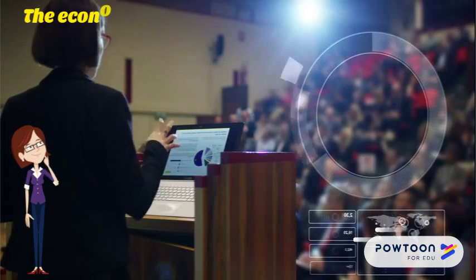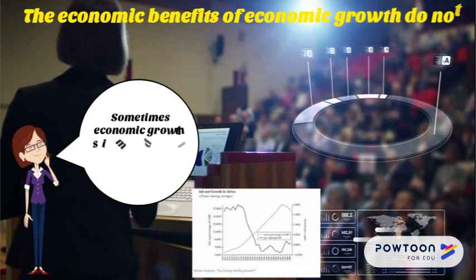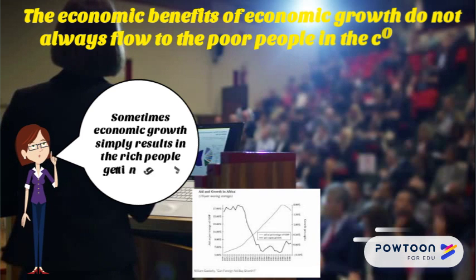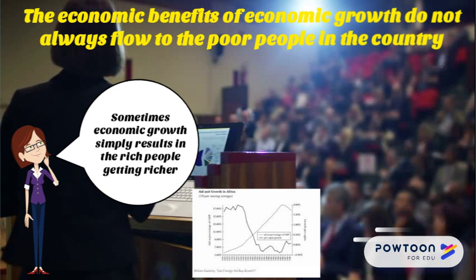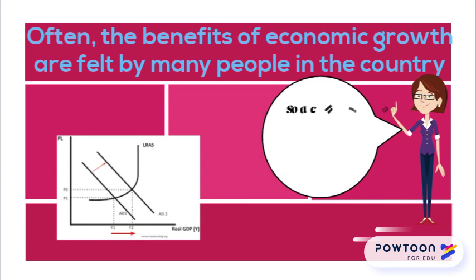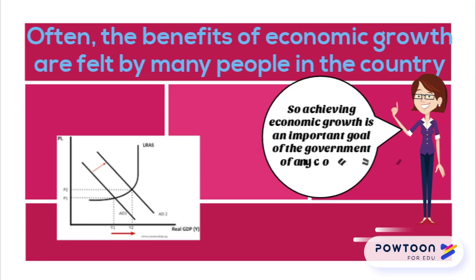The economic benefits of economic growth do not always flow to the poor people in the country. Sometimes economic growth simply results in the rich people getting richer and the poor people becoming poorer. However, this is not always the case. Often, the benefits of economic growth are felt by many people in the country. So achieving economic growth is an important goal of the government of any country.